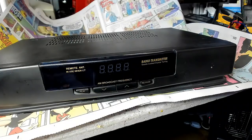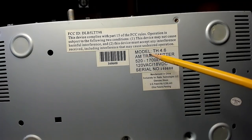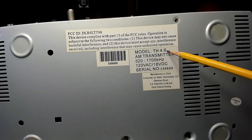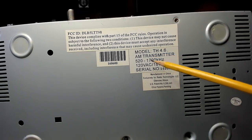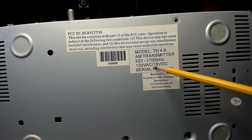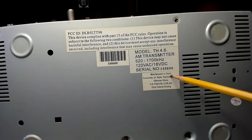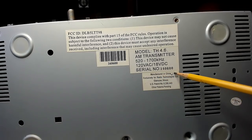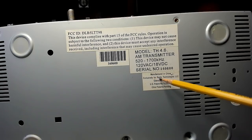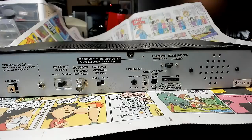I don't know what this is or this is. But let's take a look at the bottom. There's a sticker on there. Maybe we can find out more about it. Here's the model of this. It's a TH-4-6 AM transmitter, 520 to 1700 kilohertz, 120 volts AC / 18 volts DC, manufactured in China exclusively for Radio Technologies LLC in Glenville, Illinois. There's no date on it, so I don't know how old this is. Okay, there's the back panel.